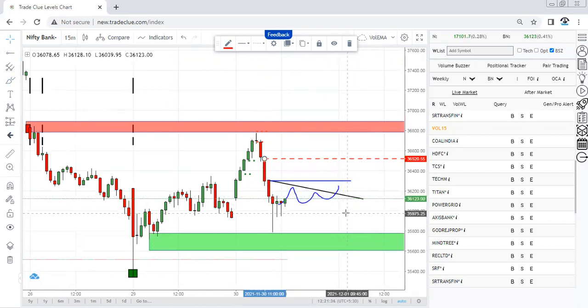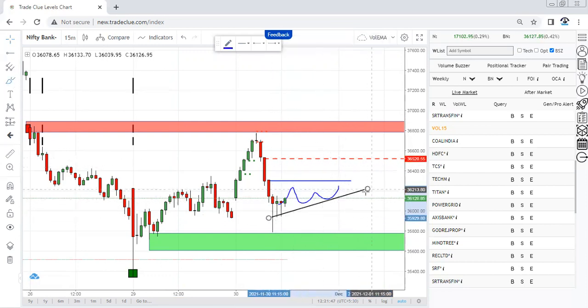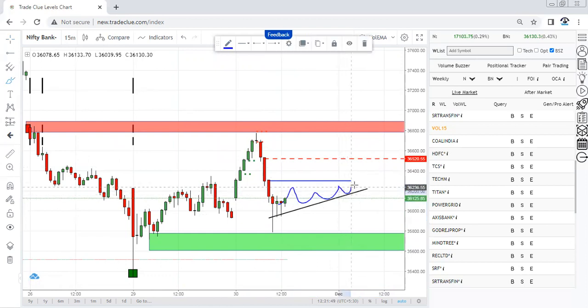But in order to catch that, you have to be very particular. If it keeps forming the same formation over here multiple times, you take support. And if it does not go up and it breaks on the downside, then we can take a sell trade over here. It basically comes down straight away to this zone. So the same thing can also be looked for on the sell side rather than the buy side.